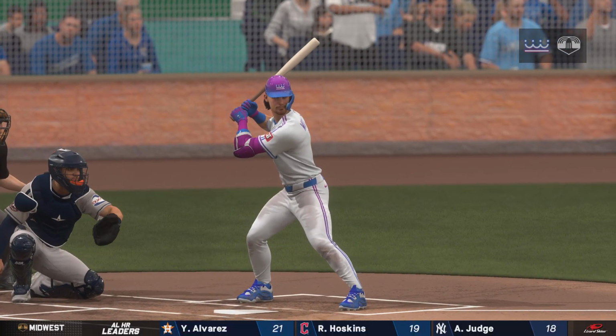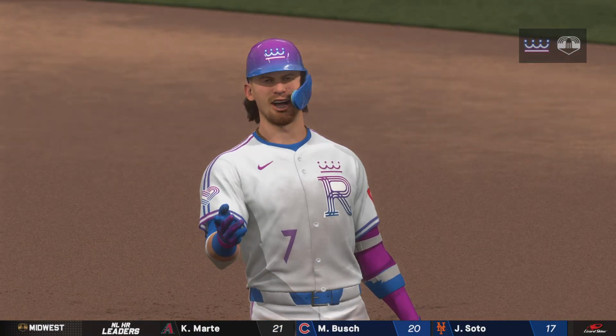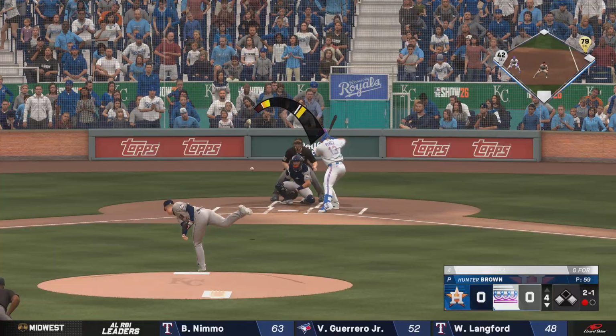Showed a willingness to drive that pitch the opposite way. Didn't get jumpy, didn't try to pull the ball. He let it get deep, took the barrel right to it, and then extended through the swing for the line drive base hit. And now it's Salvador Perez to the plate.